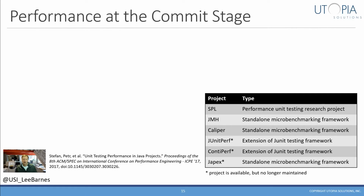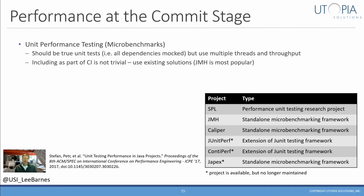I think they analyzed about 100,000 Java-based projects in GitHub and found that only about 3% of them had some form of performance unit testing. Most of them, about 72%, used the JMH framework, which is part of the OpenJDK project. Not every method in every class is going to warrant performance testing, but there's definitely benefit to testing performance at the unit level where appropriate. And these should be true unit tests where you've mocked the dependencies. You're just running them with multiple threads or multiple iterations as appropriate.